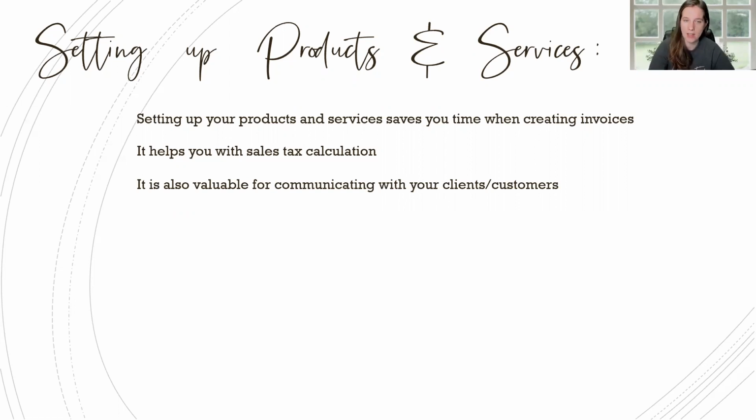It's also valuable for communicating with your clients, because it allows you to put notes. It's a very client-facing part of the books. It's like, okay, you just bought a pamphlet from me. Here's a little thank you note, or here's a description of the product, that kind of thing.